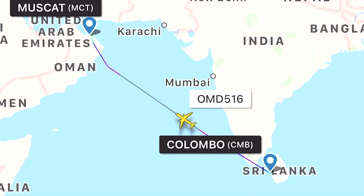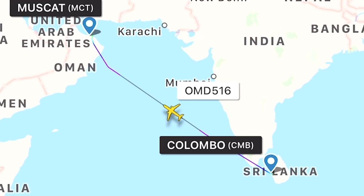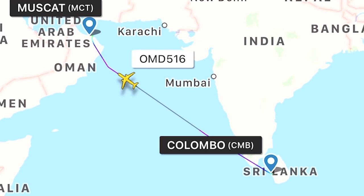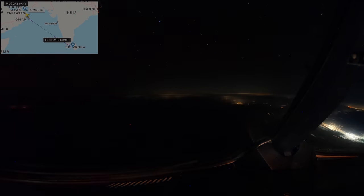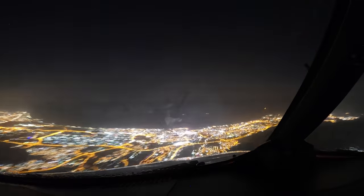The leg to Muscat was uneventful and boring. There was some weather out in the Arabian Sea toward the center of our route, but we were largely above it and only needed to make small deviations. We were tired, and the darkness certainly wasn't helping. This was a long duty day.